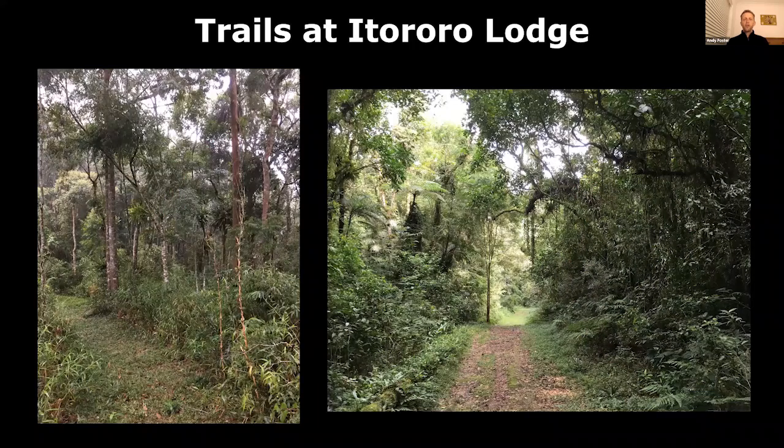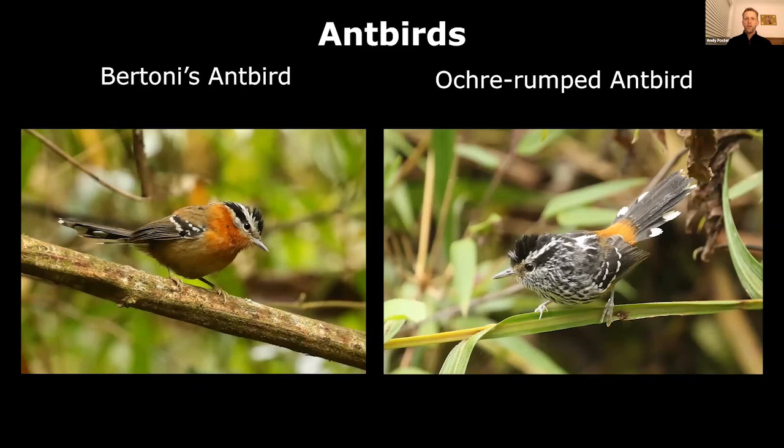So the trails within the lodge grounds, we do spend a day and a half birding there. Such beautiful forest. You can see plenty of bromeliads, tree ferns, native bamboo, all supporting a wonderful variety of birds. So some of the birds we can see within the lodge grounds, some of the antbirds here, fairly skulky little guys, but we do manage to get them out, to get good views of them. There's a Bertoni's antbird there and an ochre rump, both Drymophila antbirds. Can be a little bit tricky to see, but with a bit of perseverance, we get there in the end.